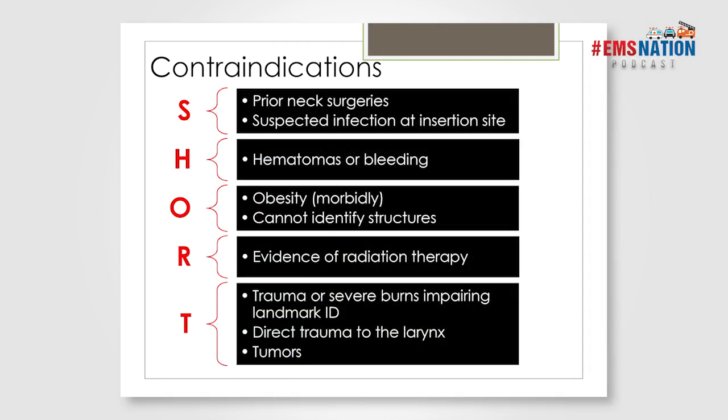SHORT is the mnemonic for the contraindications for out-of-hospital surgical airway. The only true absolute contraindication that's on here is the inability to identify your landmarks. If you can't palpate the cricothyroid membrane and identify where you need to be performing your incision and attempting to access the airway, you have no business, unless you have MD or DO behind your last name, cutting the patient. Those guys have malpractice insurance and years of additional training that no nurse or paramedic or anesthesia provider has out there, and unless you're a physician, you really shouldn't be cutting there.